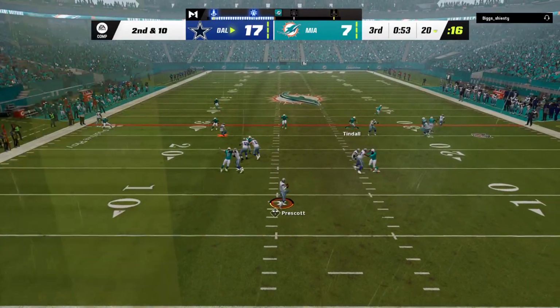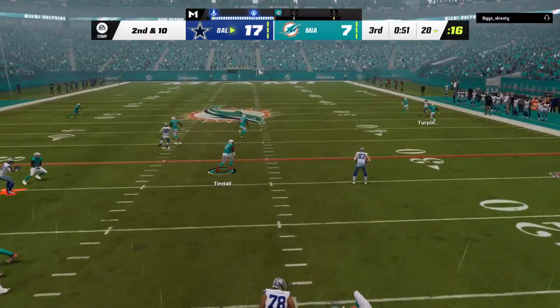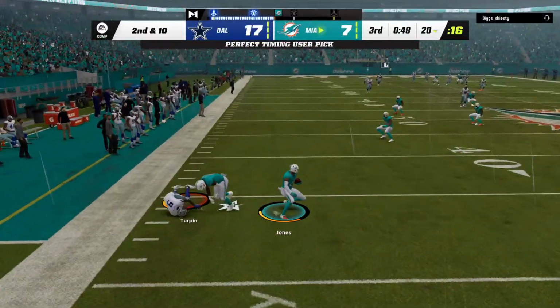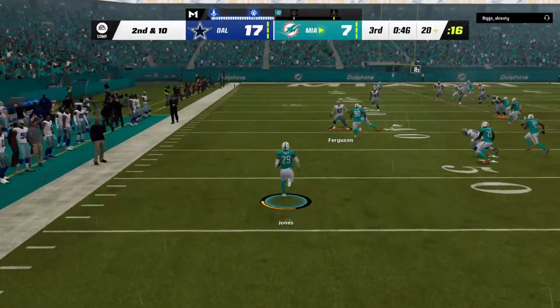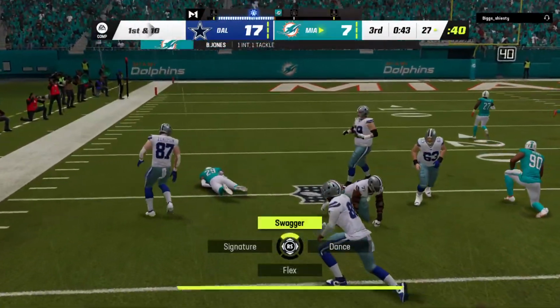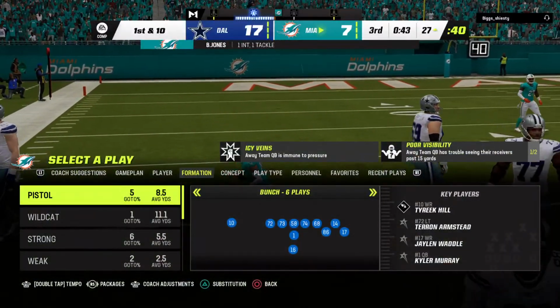Here's Prescott. He's going to float this one deep right side. And Prescott, his 3rd interception. Brandon Jones picking it off. And the Dolphins are going to take possession of the football.